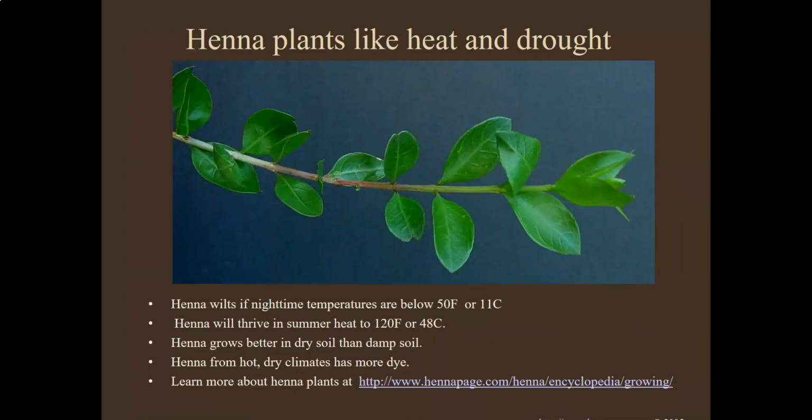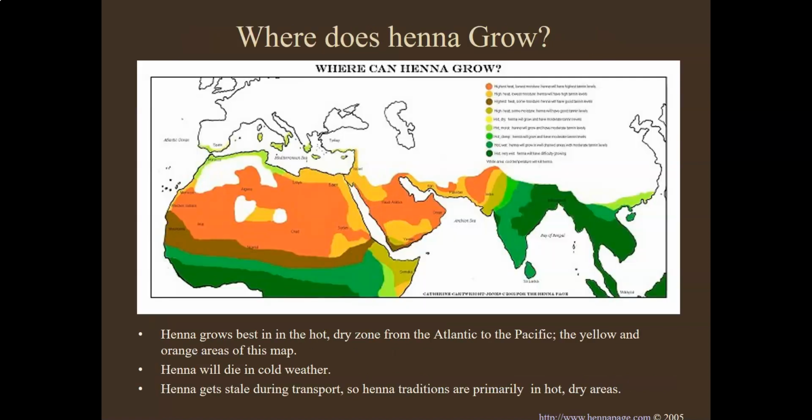Like I said, they like really dry, not really moist areas, so they grow very well in deserts, and the hotter and drier it is, the darker and richer the dye is going to be. The wetter and colder it is, the lighter the dye will end up being. This is just a map of where all of the henna traditionally grows, red being more likely, green being less likely.